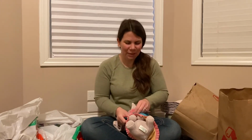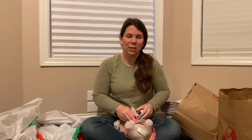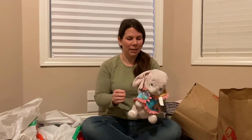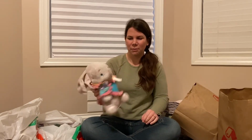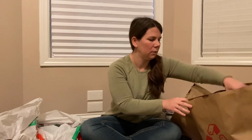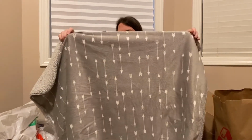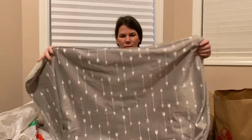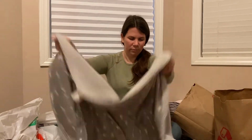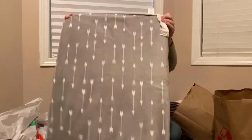So I didn't even think to look it up. It's Disney Parks. But when I got back home and checked it out, there's a lot on eBay. So he's probably only going to go for about $12 to $15. So then I've got another of these blankets. This one's gray with arrows by Cloud Island. It's also got the Sherpa backing on it. I think that there were a few more of these ones, and so this one probably will be more in the $15 to $20 range.